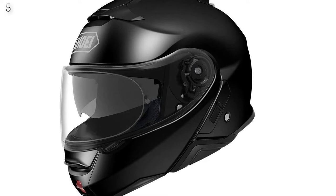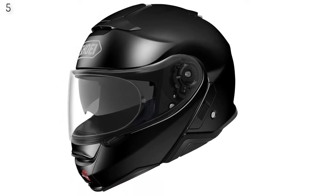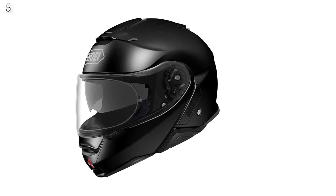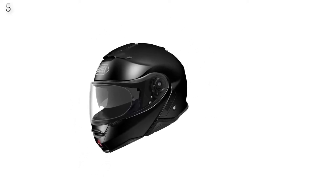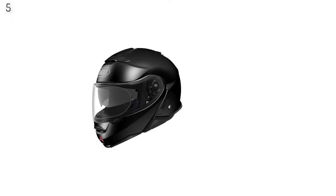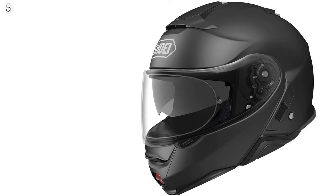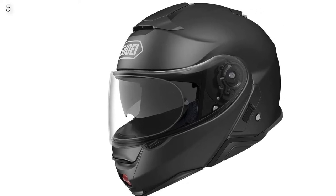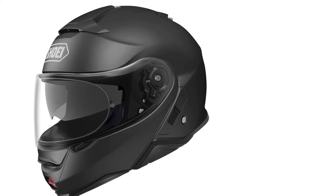aerodynamic enough to be seen running along the track, but also so comfortable that it would be a dream on a long tour. I could go on about how big the helmet construction is, or how Shoei relied on the already innovative design of the original Neotec. If budget is not a problem, then there is no doubt that you should get the Shoei Neotec 2 helmet. It is a helmet that you will want to wear every day of the week.